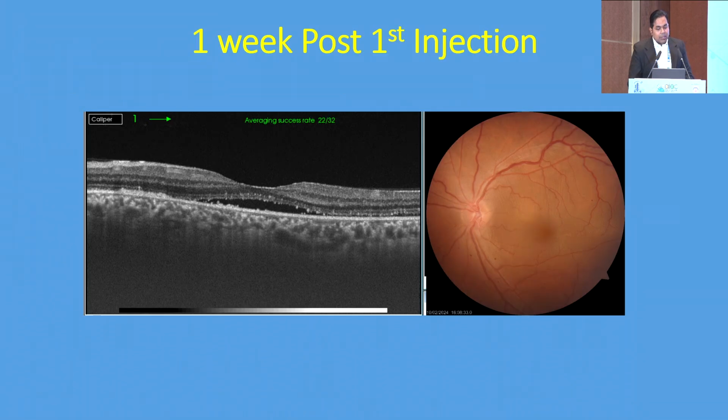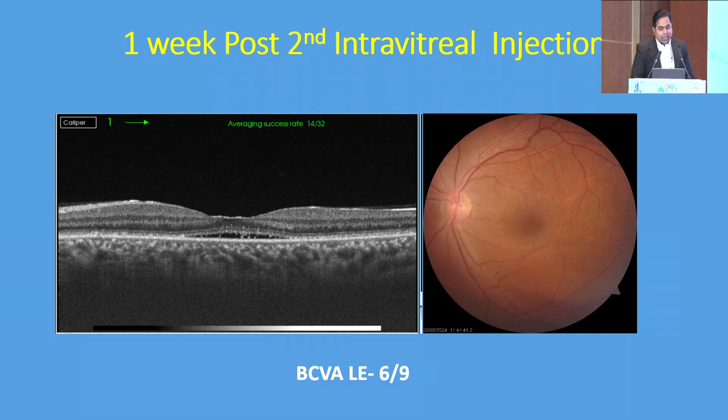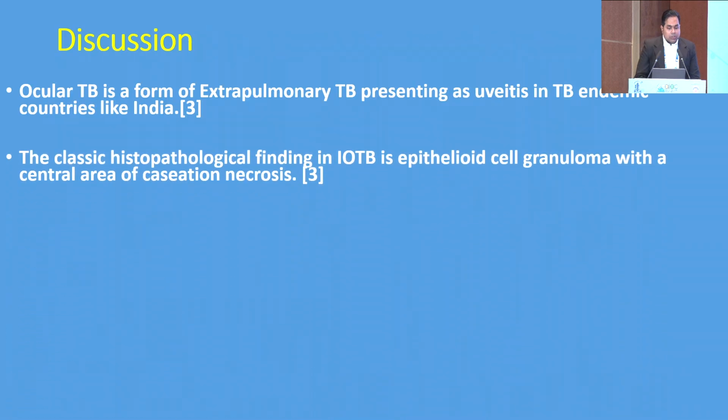We can see that after the first injection, the granuloma is almost gone, and the OCT has come back to near normal, although the fluid is still there. Following the second injection, this is almost like a normal fundus photo, and the OCT is also returning to normal anatomical ranges. BCVA was 6/9. So ocular TB is a form of extrapulmonary TB presenting as uveitis in endemic countries like ours.